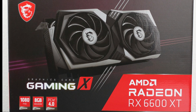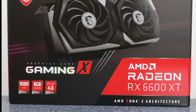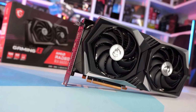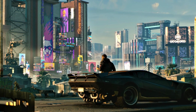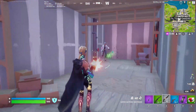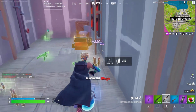So if you have a 1440p monitor already or you want to buy one, you can actually do it with this GPU. Of course, it's not going to be the best 1440p GPU out there. So if you're looking to play high-demanding titles like Cyberpunk 2077, then I would recommend going with a 1080p monitor. But if you're looking to play esports titles, even at 1440p, this GPU will be capable of running them at above 144 FPS on average.